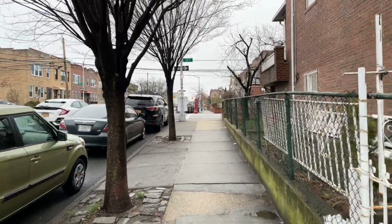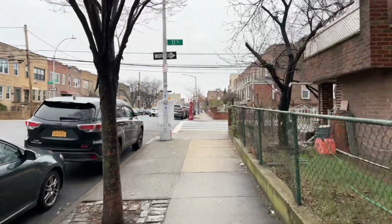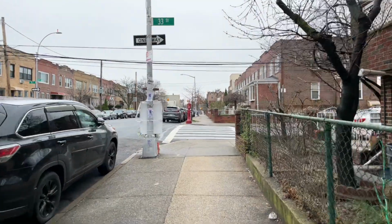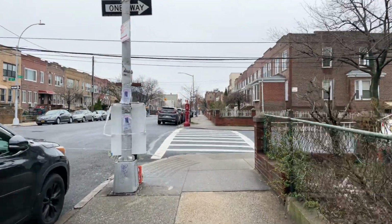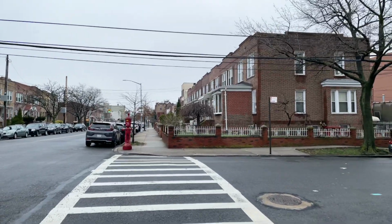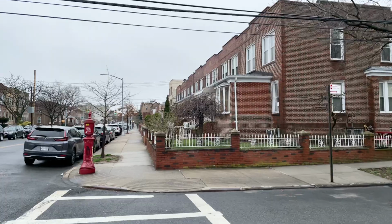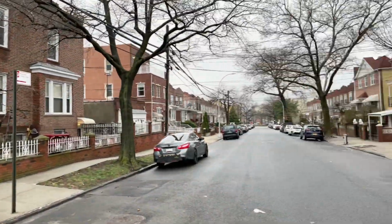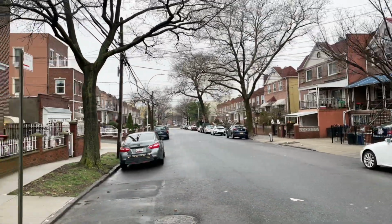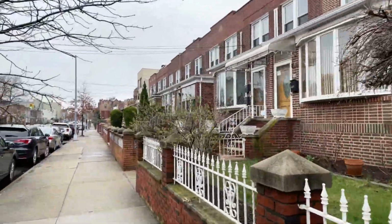So just to give you an idea where we're going, we're taking 24th Avenue and the street numbers are going to keep getting higher. So 33rd, and we're going to eventually meet up with Astoria Boulevard. And then from there, we're going to go to the diner where they hijacked their first truck. I believe it's called the Jackson Hole Airline Diner. And that's the street we're going to meet up with right there, which is Astoria Boulevard. And I believe that's also the Grand Central Parkway down there.